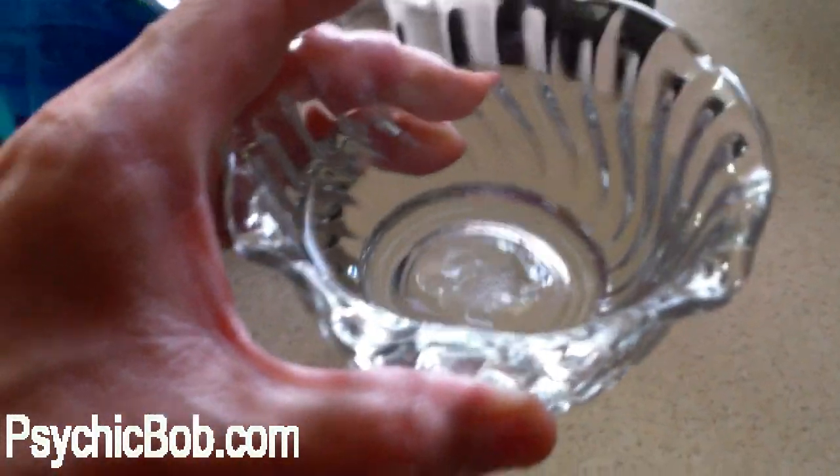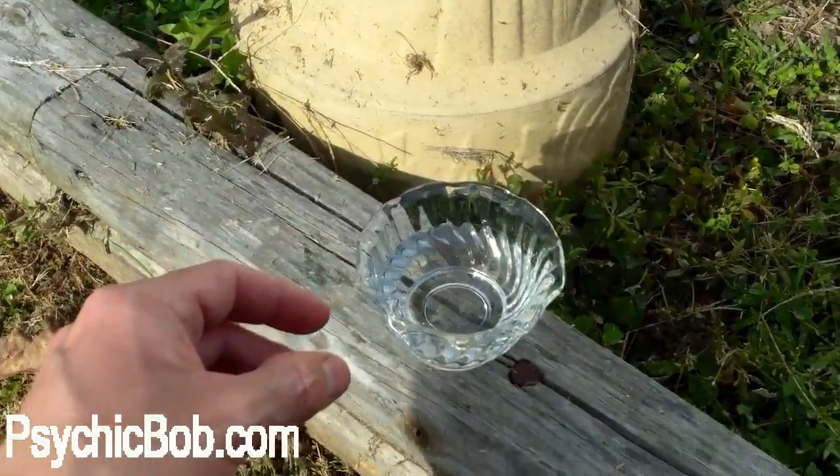So let's go on. And here we are with our holy water. And so we're going to anoint our scrying ball. There are different ways to do this.